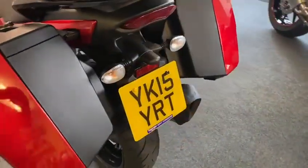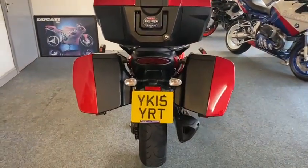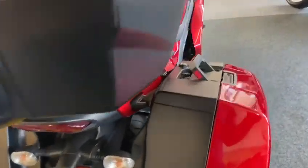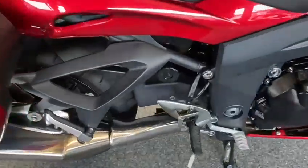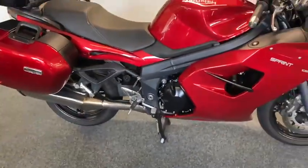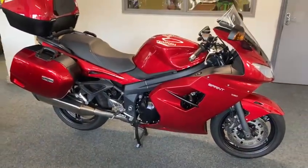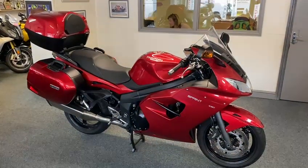We're talking 2015, this is lovely. You know. Beauty. I think it's nice that it's just a genuine one owner bike and you've got your Optimate charging lead fitted. I think it's nice that it's got proper Triumph service history, a one owner with all the right bits on, sat nav, 3-box luggage, everything's all on there.